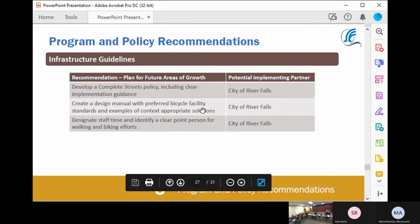being able to pull from national guidance like NACTO and the Federal Highway Administration, some small town and rural multimodal planning tools, being able to point to some of those and develop some city best practices so that engineers are on board, planners are on board, everyone's on board, and we have an opportunity, what you can put on your streets.